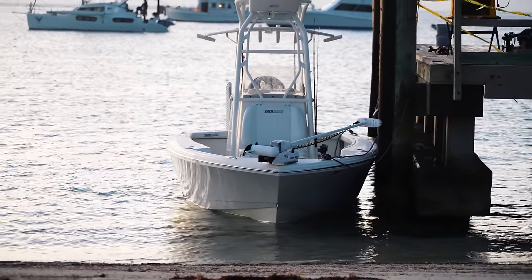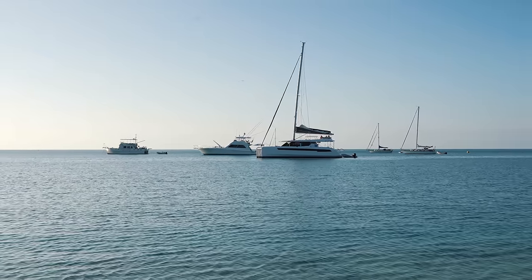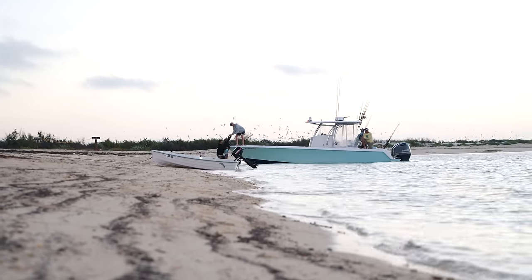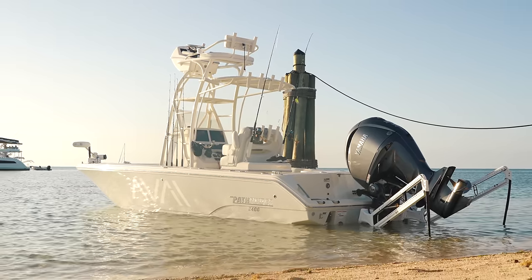There's a designated area here where you're supposed to anchor your boat, or what you can do is you can bimini style anchor off the beach here if you choose to do that too. But Stephanie's still sleeping. I'm just gonna walk around the beach here, get some shots, and pretty soon we'll be on the boat doing some fishing.